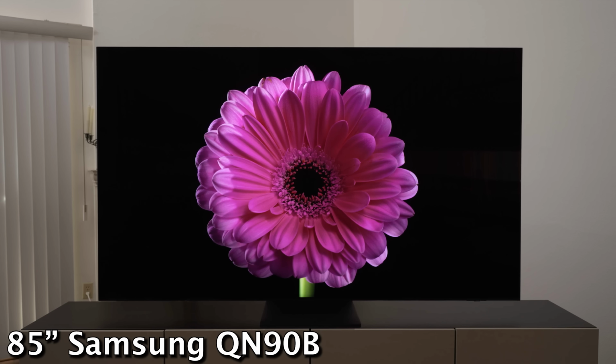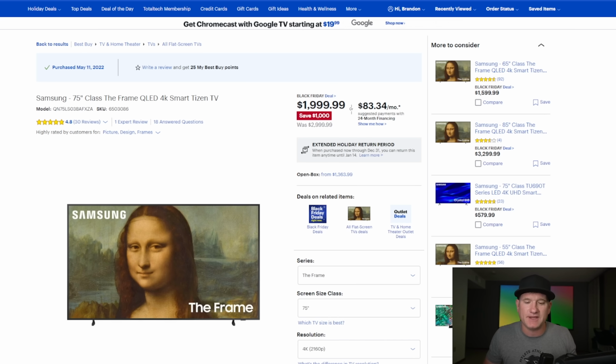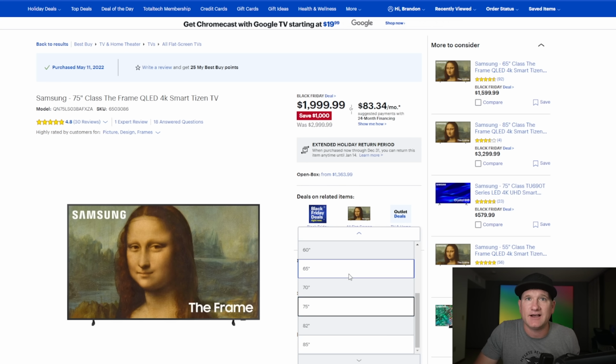looks amazing. So a TV that I feel like can sometimes be a little bit overpriced when it comes out is a Samsung Frame, but a lot of people like this TV. And right now they have the 75-inch Samsung Frame for $1,999, which is $1,000 off its retail price. That's a really good deal.